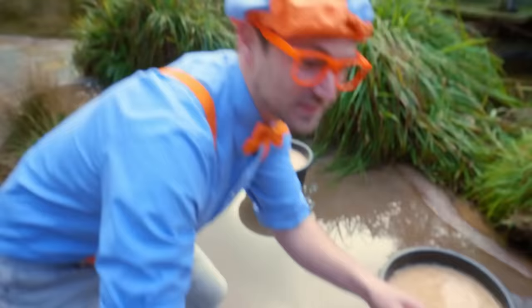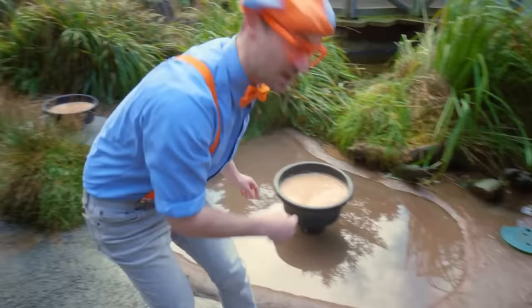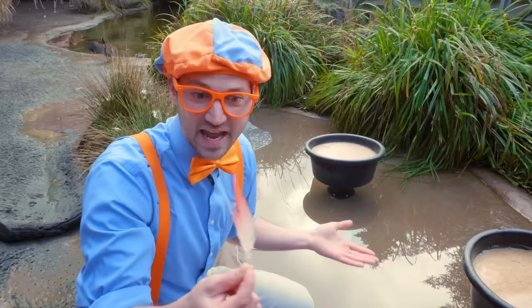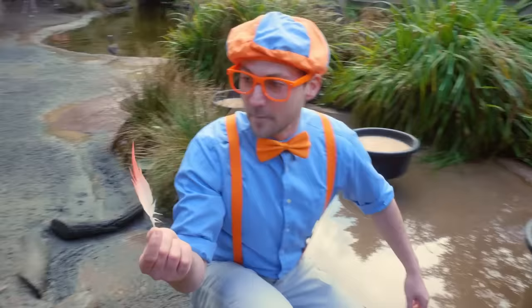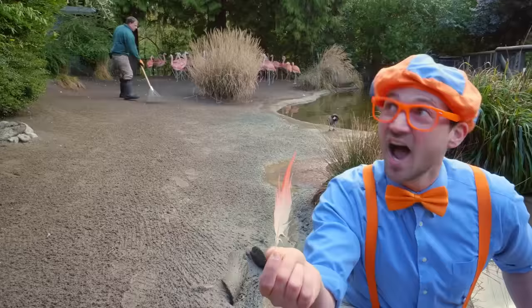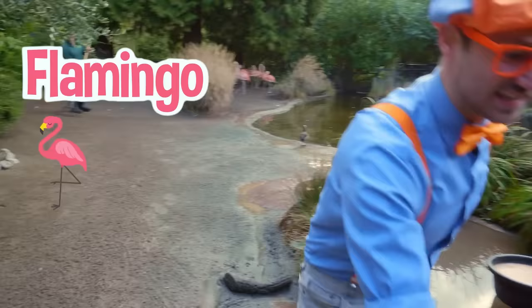But hey, did you see what we saw right here? Whoa, looks like a feather. This must come from the animal that's in this habitat. Yeah, feather. Birds have feathers. And do you see? It's the color pink. Whoa, do you know what animal, bird, is the color pink? Yeah, flamingos. Okay, let me set this down right here. And then let's grab the snacks. Let's go see if we can find the flamingos.